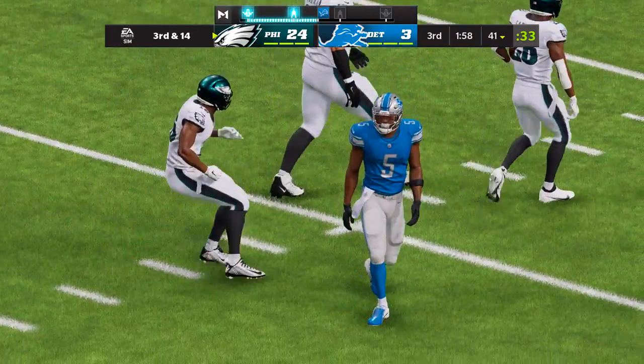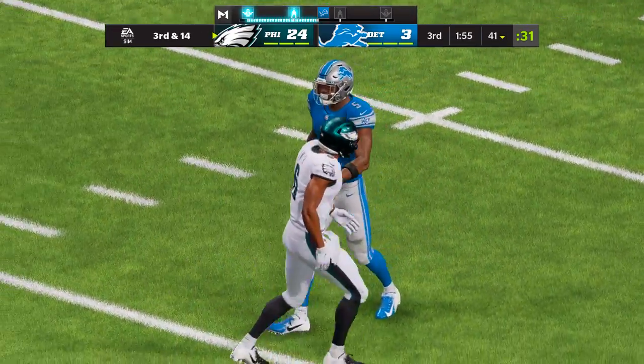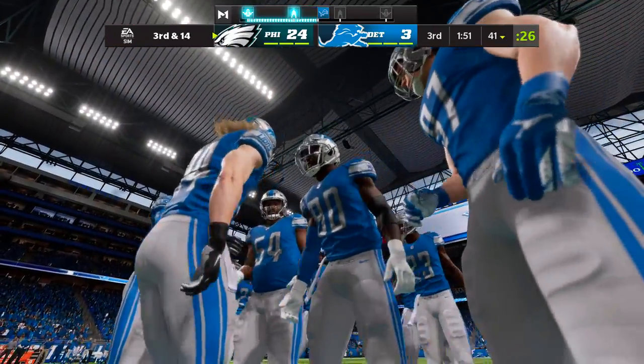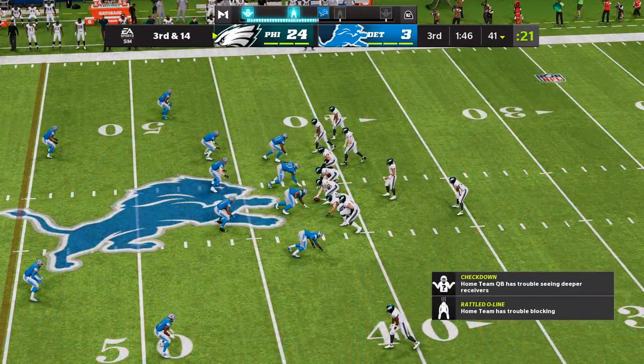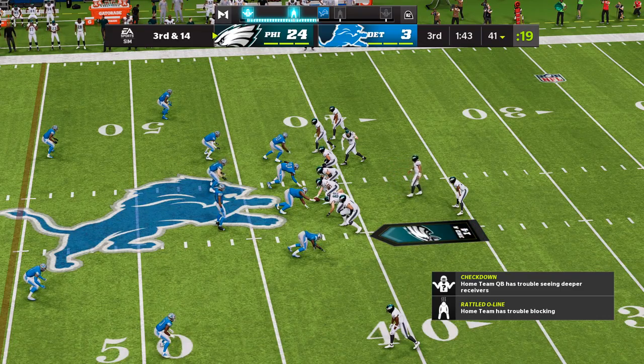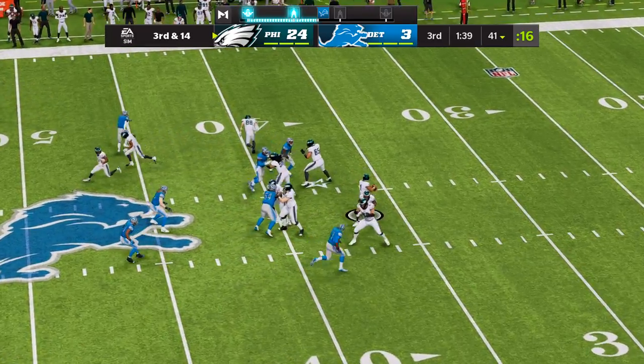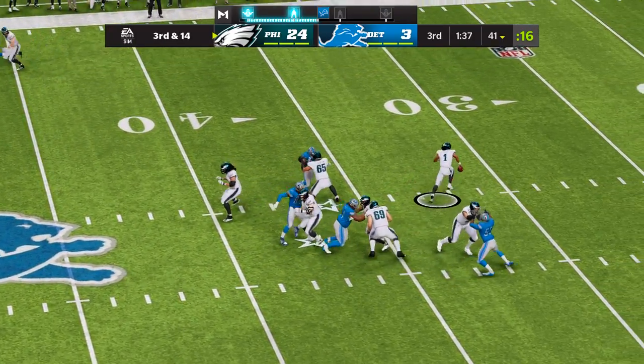Now 3rd and 14. As a linebacker, you're taught to stay just slightly behind the ball carrier just in case he makes a cutback. But when you find the gap, shoot it. And he found it all right. Took it straight into the backfield and made the tackle for a loss. Now on 3rd and long, they'll look to throw.